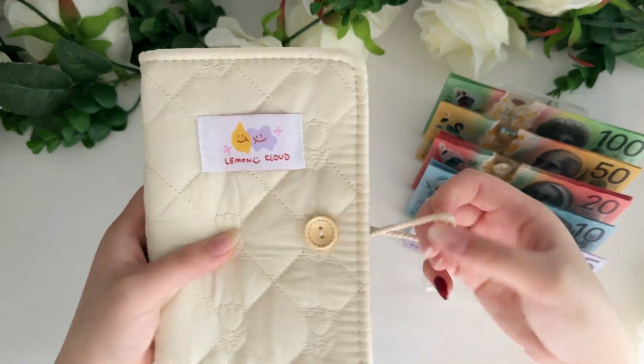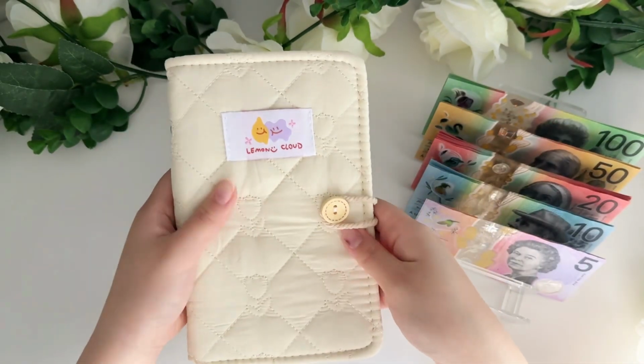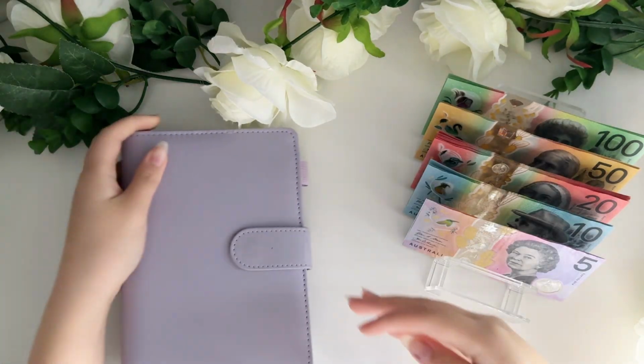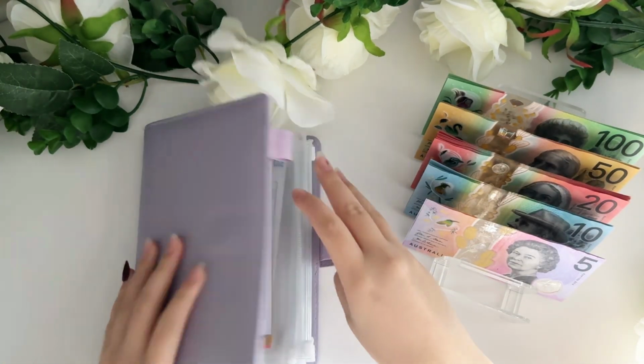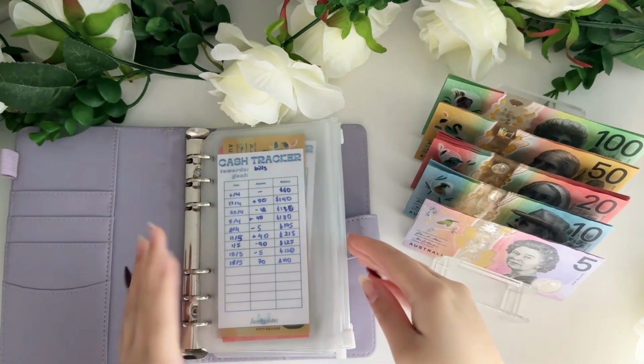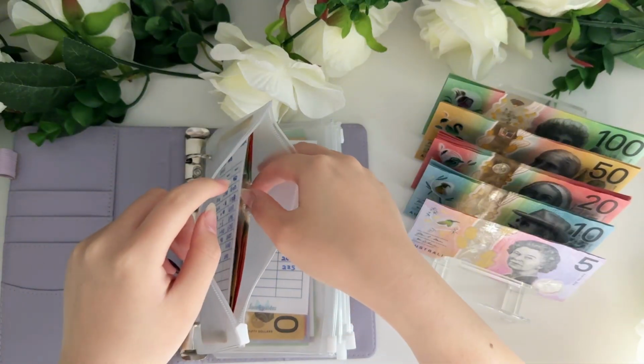So cute, isn't it? I love it so much. I've never seen a binder like this before, so I'm glad that we got it from Taobao. Alright, next up is our purple binder. As usual, we are starting off with the bills. I might move these bills to the other binder, but we will see how we go.